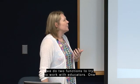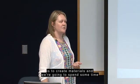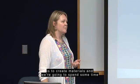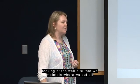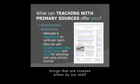Now, we do two functions to work with educators. One is to create materials, and we're going to spend some time looking at the website that we maintain where we put all of these different resources. Those are things created either by our staff members or by graduate students who work with us. We also work one-on-one with teachers to develop materials, and you'll see examples of those as well.